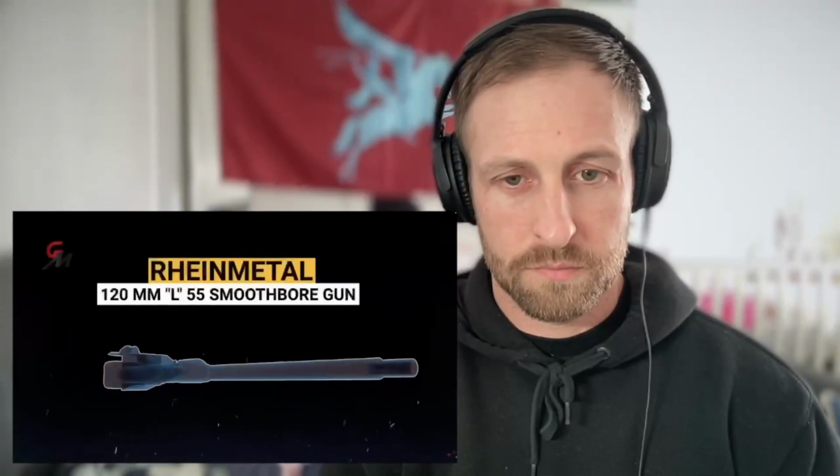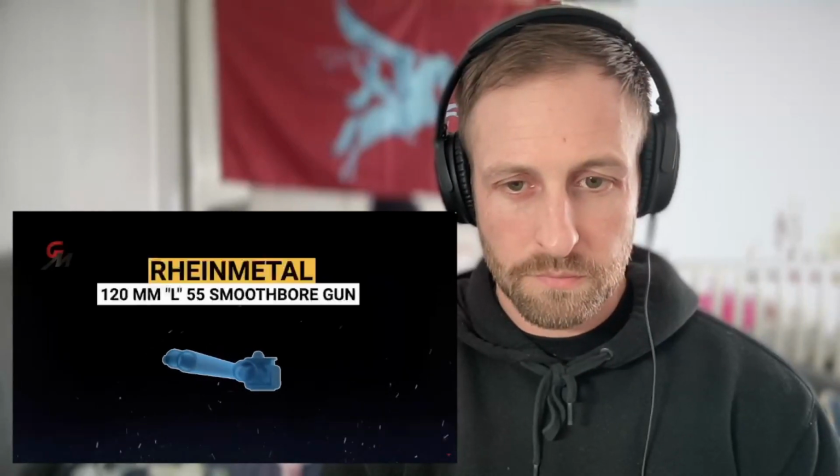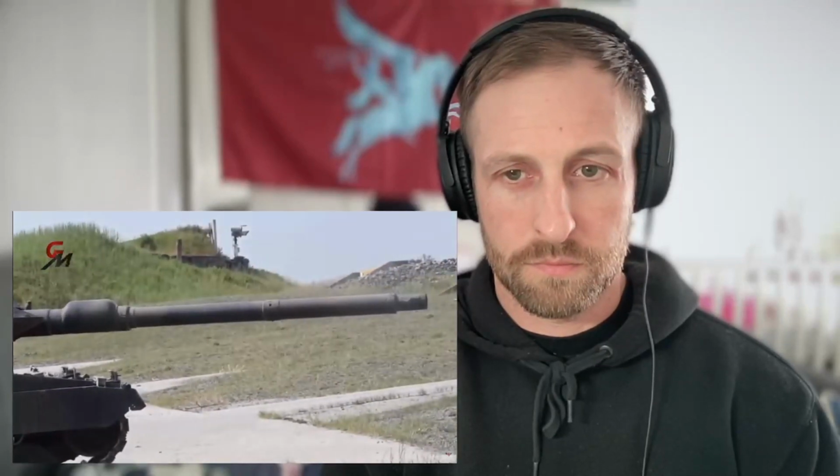The smoothbore cannon's lack of rifling allows for the use of fin-stabilized projectiles, which have a higher velocity and longer range than rifled projectiles, thus increasing the cannon's accuracy and range. Overall, the Rheinmetall 120mm smoothbore cannon is able to maintain accuracy through a combination of advanced technologies and specialized projectiles, rather than relying on traditional rifling.